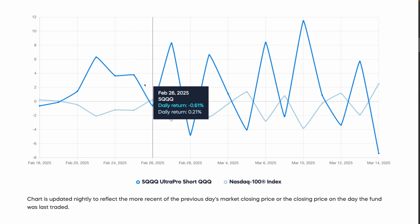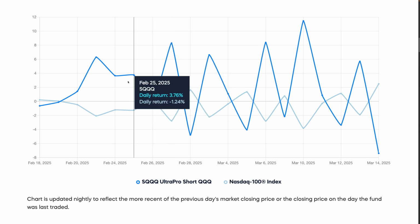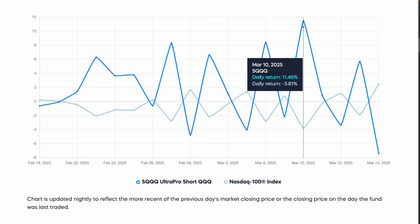Now here they have the daily returns on the SQQQ. As you can see, it's not exactly inverse. It's more inflated up or down. But it's basically like flipping the chart over. And this one day, the market had a minus 2% return. They had a 6.62% return. And this day here, it had almost a 4% decline and almost a 12% return.